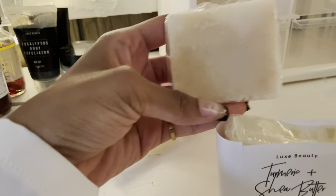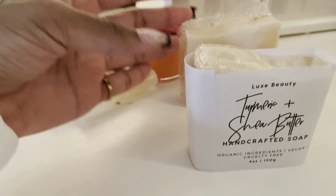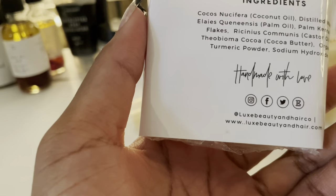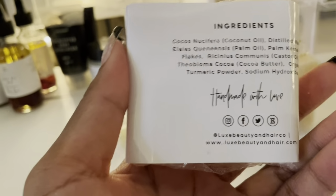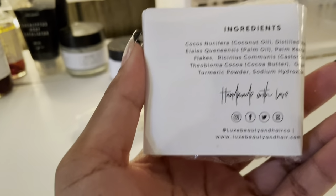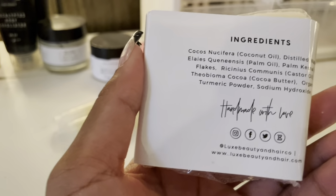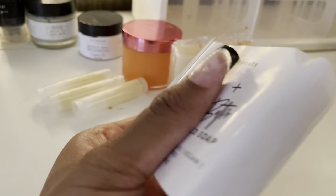Very, very amazing product, you guys, that works to hydrate the skin as well as clear the skin and lighten it. As you know, turmeric is a natural lightening agent for the skin. So it's filled with amazing ingredients that are really beneficial for your skin.